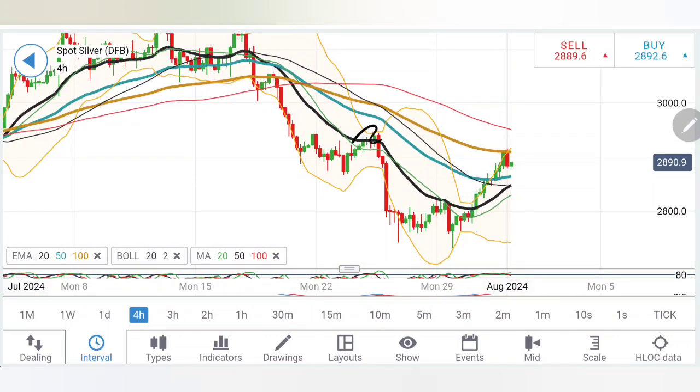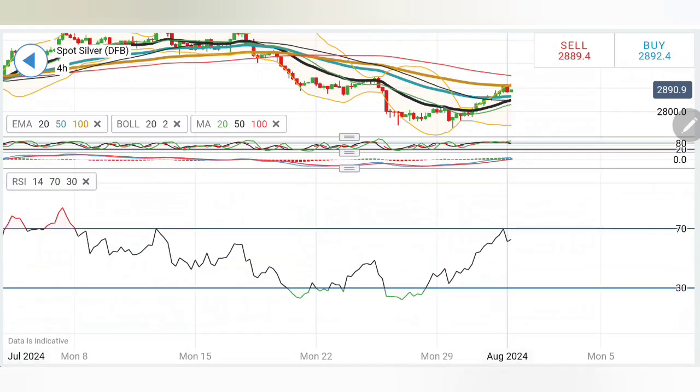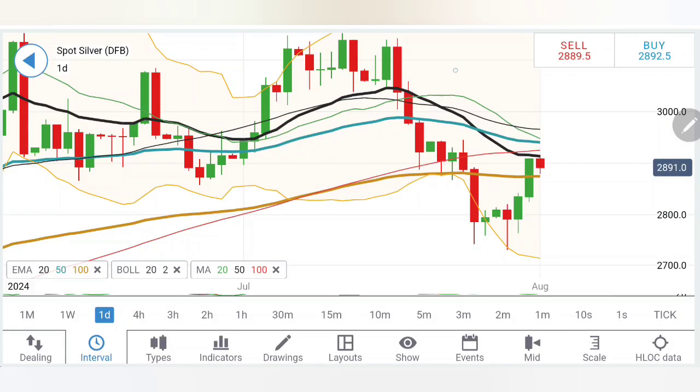If you look at the formation, I can still see lower highs here, so I will still not turn bullish as long as 2950 is not taken. The stochastic overbought, MACD rising, RSI near to top. Coming to daily chart. Now look at daily charts.